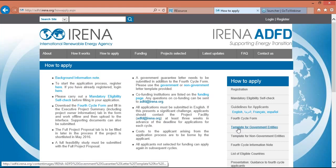And the two templates are a template for government entities and a template for non-government entities, which I'm indicating to you here. You can open those out and they open into Word forms. I hope you can hear me. They open into Word forms.